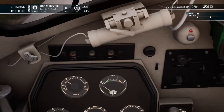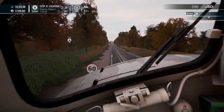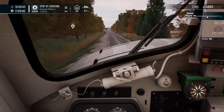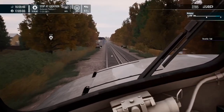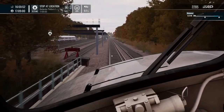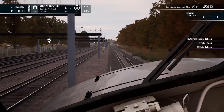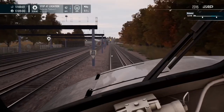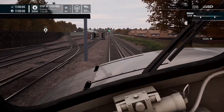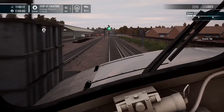You do have to be quick on the response to the AWS to, oh, we went green. So I guess we can speed back up to 60. Assuming that signal up ahead goes green too. Will it go green? I guess if it doesn't, we have to slow back down again. Maybe I shouldn't be on the throttle yet. Oh, it went green. Let's get back up to 60 then.